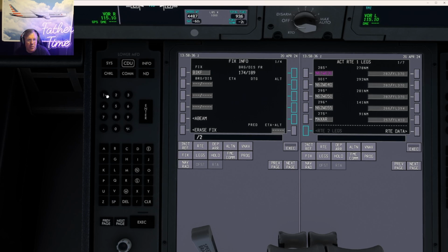Last station calling. You are still inside domestic airspace, so you should not be calling a track controller. Return to previous frequency, please.